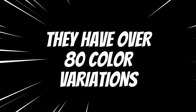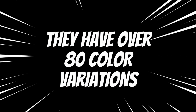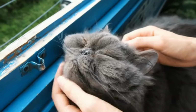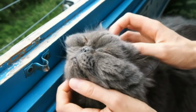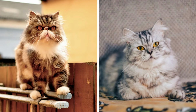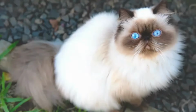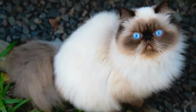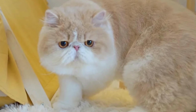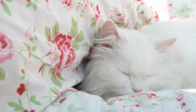Number 3. They have over 80 color variations. Persian cats come in more than 80 recognized color and pattern combinations, more than almost any other breed. You've got solid colors, bicolors, tabby patterns, color point variations like Himalayan Persians, smoke patterns, shaded patterns, and completely unique combinations that seem impossible. But here's what's fascinating.